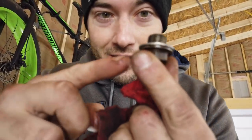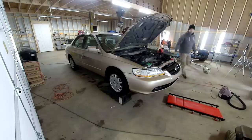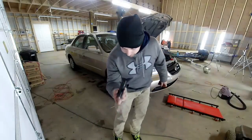And the tightest drain plug award goes to the Accord. That's a crush washer. Don't tighten your drain plugs with an impact, kids. I might sound like an amateur, but I have not found the oil filter yet.